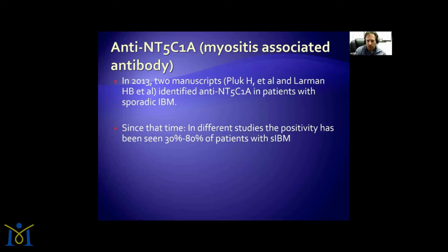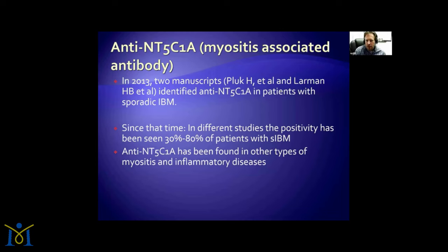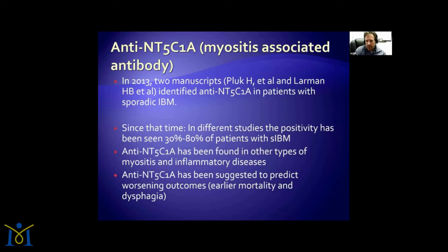Since that time, though, in many different studies, the positivity has been seen as low as 30% in patients with IBM and as high as 80% in patients with IBM, meaning that there hasn't really been a great consensus on the utility of this antibody. And it's also been found in other myositises and other inflammatory diseases, including lupus. And so the question has been, what is this antibody telling us and is it good for clinical care? And finally, as Dr.